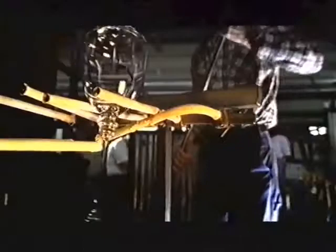Glass has to be cooled slowly, or stresses can build up in the glass. So the glass is passed through a cooling tunnel, which over a period of 3 to 4 hours brings the temperature down from between 500 to 600 degrees Celsius to room temperature.